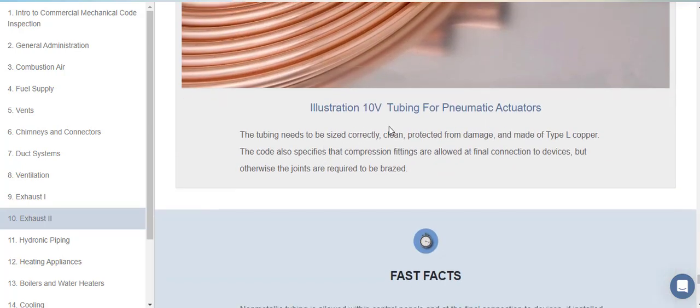Illustration 10V, tubing for pneumatic actuator. The tubing needs to be sized correctly, clean, protected from damage, and made of type L copper. The code also specifies that compression fittings are allowed at the final connection to the device, but otherwise the joints are required to be brazed.